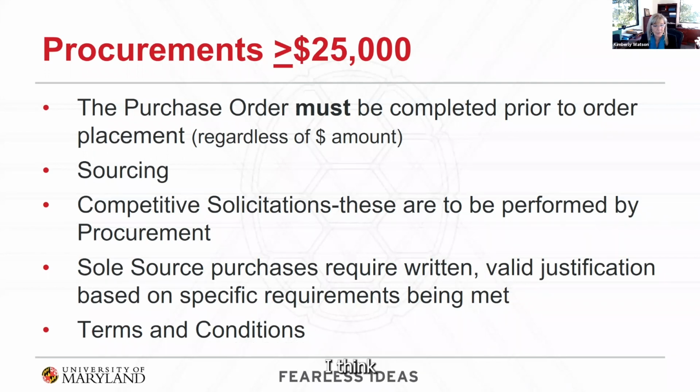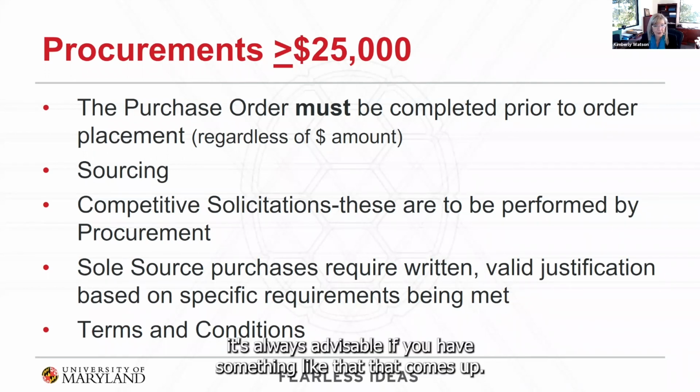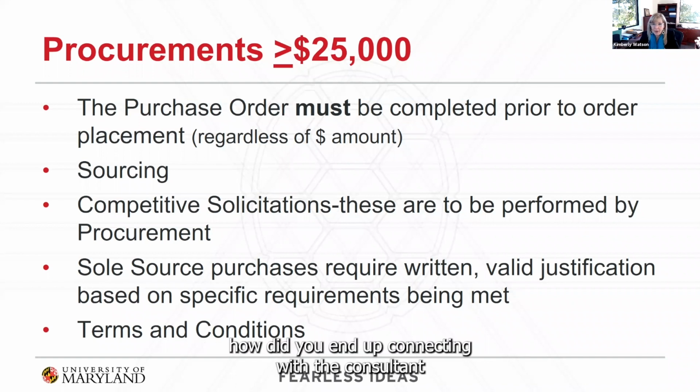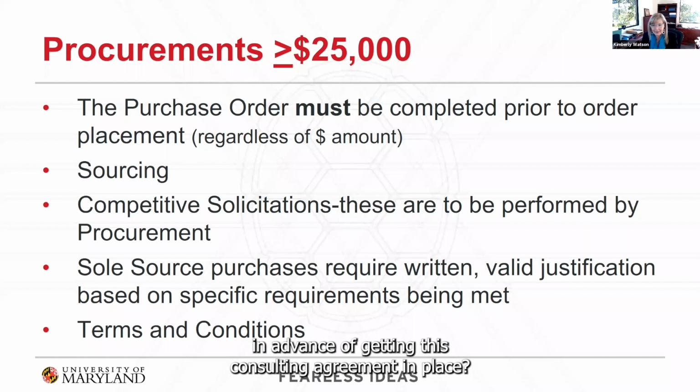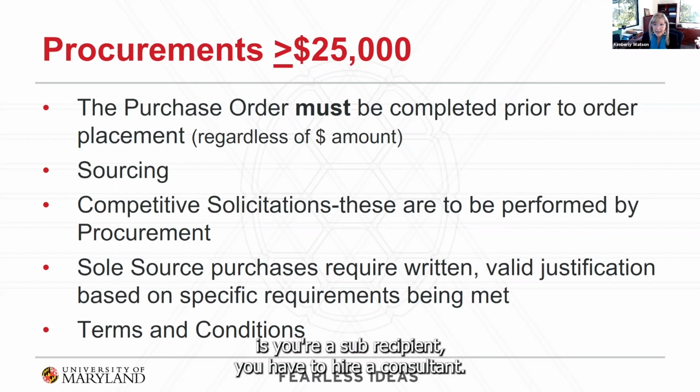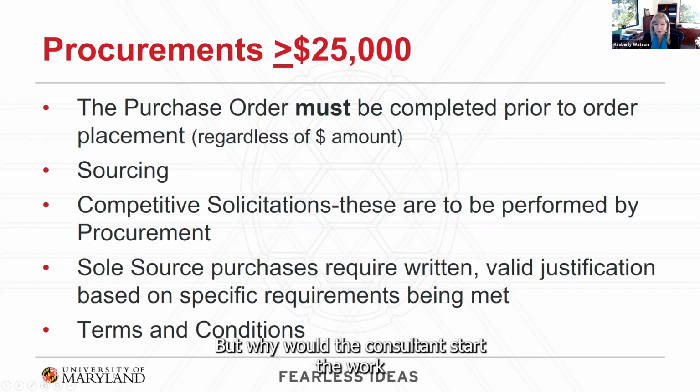I think it's always advisable, if something unusual comes up where you're already headlong into something, to ask: how did you end up connecting with the consultant in advance of getting this consulting agreement in place? Those are some of the things we need to understand. If you're a subrecipient, you have to hire a consultant, but why would the consultant start the work before you have the consulting agreement in place?